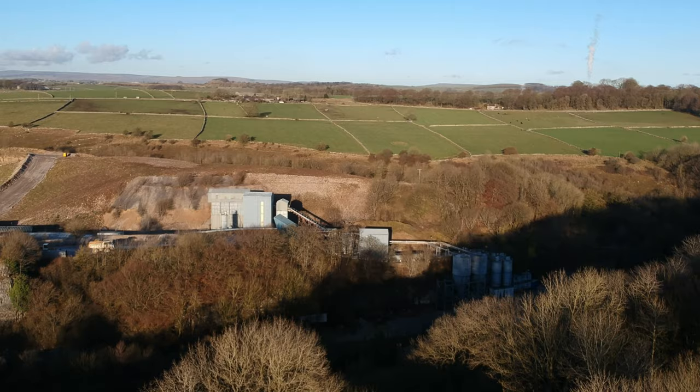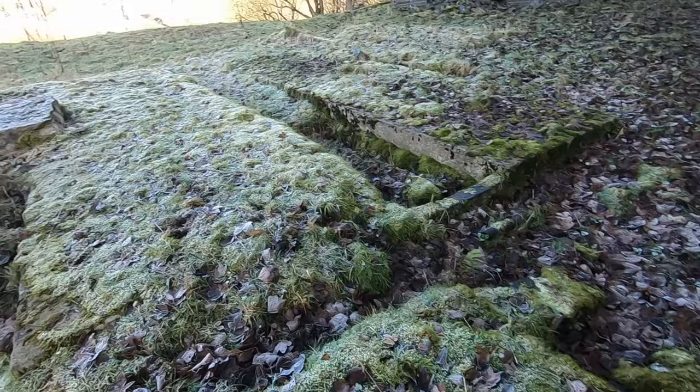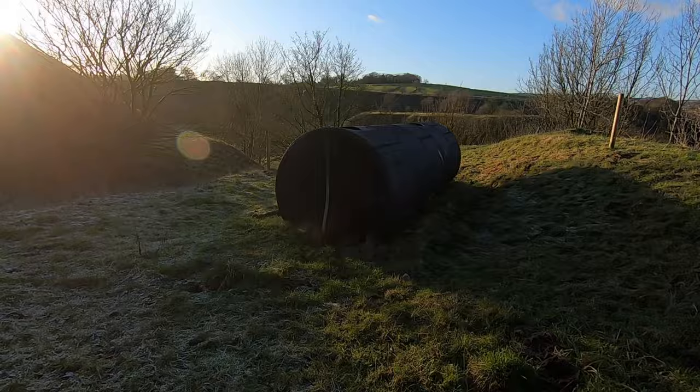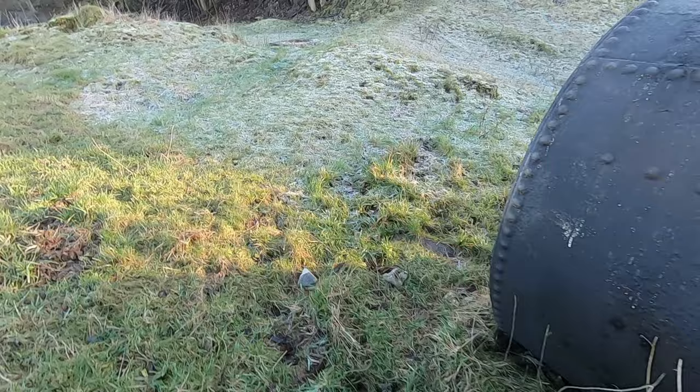Okay, we've got some more ruins here. Some deep holes. Not sure what these were foundations for, but clearly for something. And some brick remains just here. So here's the old boiler that we mentioned previously. One was at the top of the hill. Looking pretty empty inside. So yeah, that's pretty cool, that is.